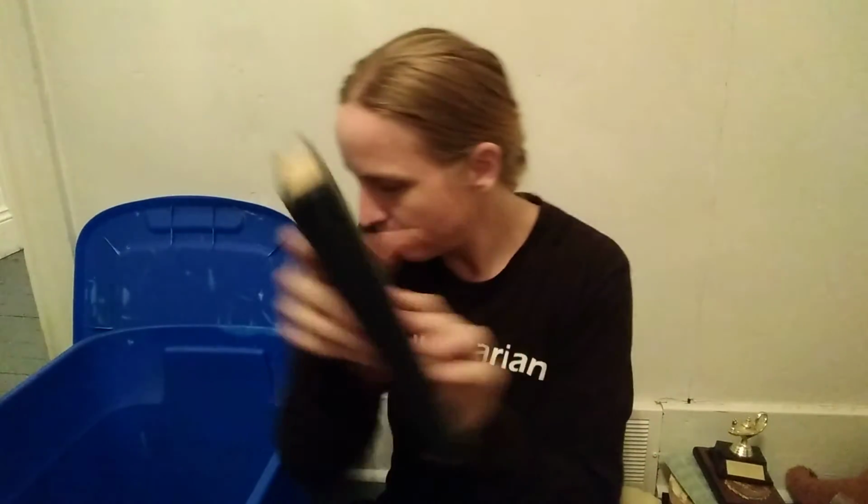This is an older copy of the LDS hymn book. I like this one because it still has the song "Come, Thou Fount of Every Blessing." That did not make it into the version put out in the 80s, the green hymn book. It's on page 72 in this hymn book. That's kind of the only reason I have this, because it's not old enough or in good enough shape to really be worth anything, but that's why I have this one.